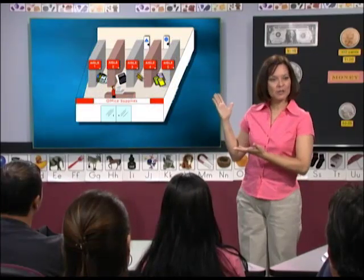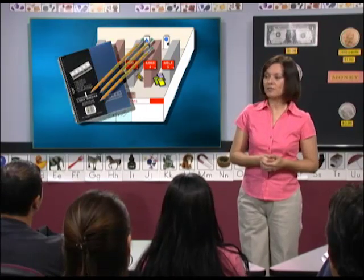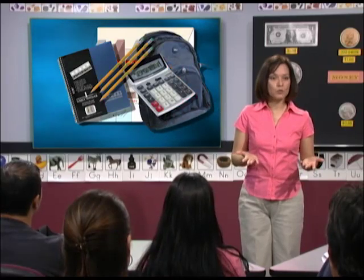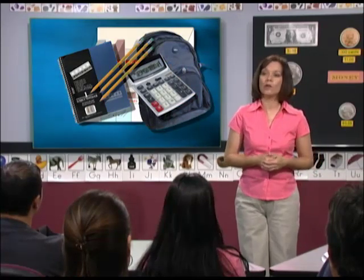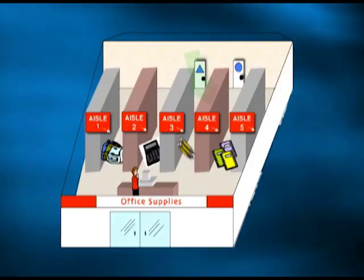Here is an office supply store. They sell notebooks, pencils, calculators, backpacks, and other things we use at school or at the office. See, the notebooks are in aisle 4. Let's talk about the locations in the store. This is the front entrance. It's in the front of the store.